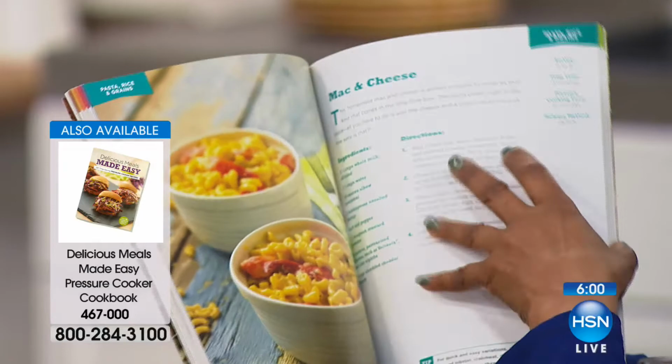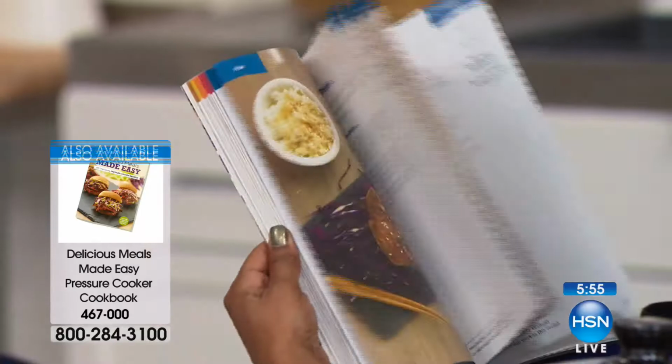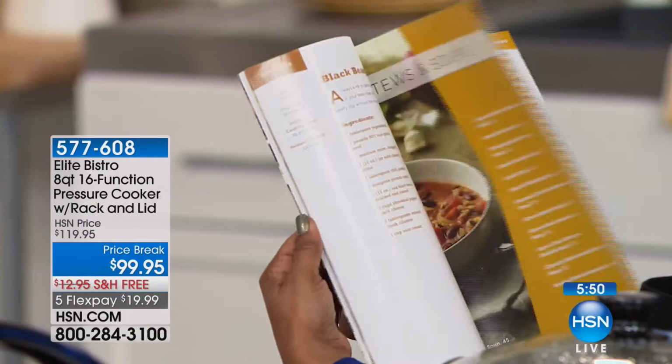But look at how many you get. Everything from vegetables. I mean, it's a beautiful cookbook. So it's $17.95. That's a great price for this. What a lovely gift.